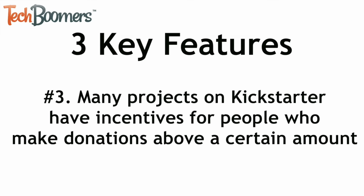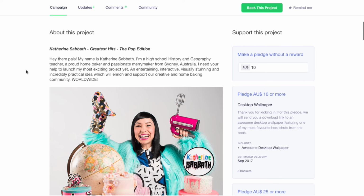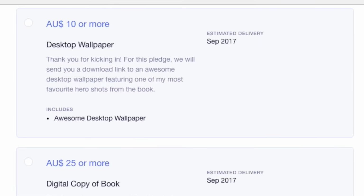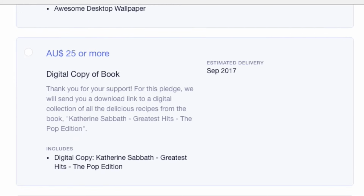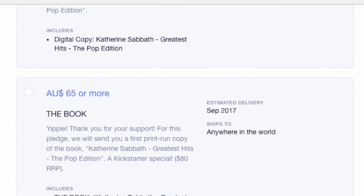Number three, many projects on Kickstarter have incentives for people who make donations above a certain amount. For example, here's a project for a cookbook. These are some of the rewards you can get for supporting this project. If you donate over $10, you get a desktop wallpaper. If you donate over $25, you get a digital copy of the book. And if you donate over $65, you get a hard copy of the book.